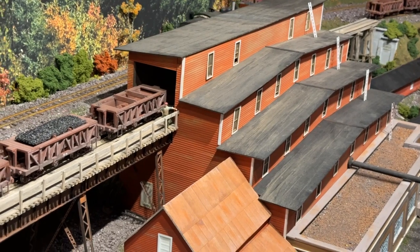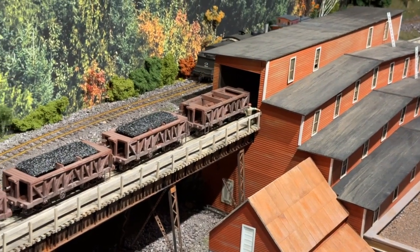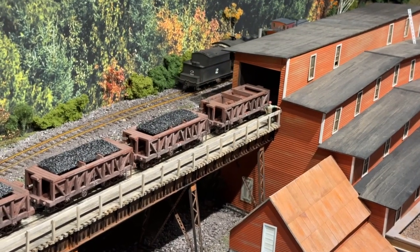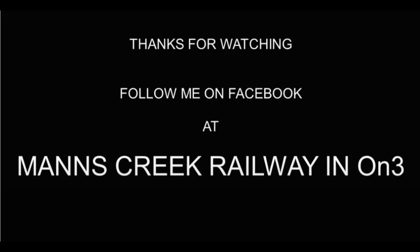Unfortunately, the session came to an end after this. Our day was running late and we had to get back to the Twin Cities. But I want to thank Pat for having us over to operate. The layout's really nice, fun to operate. The trains run great.